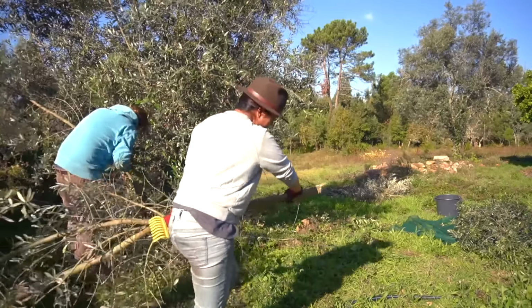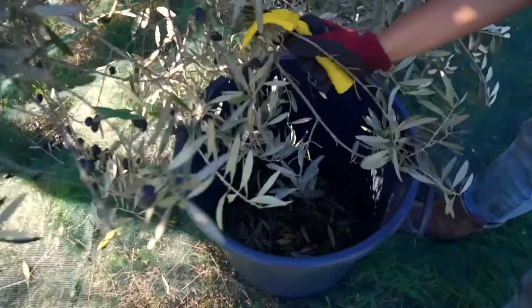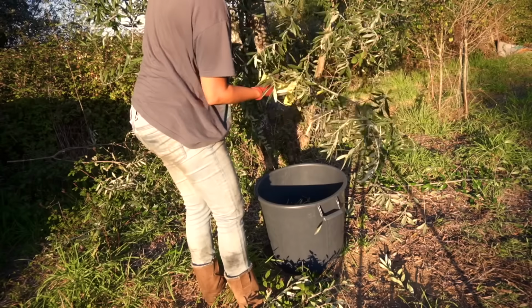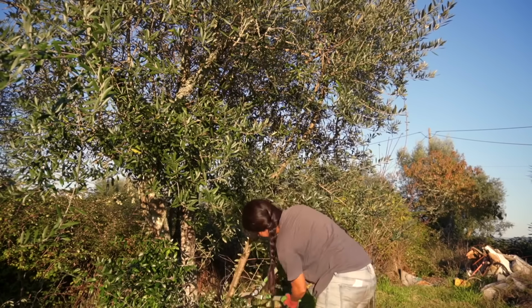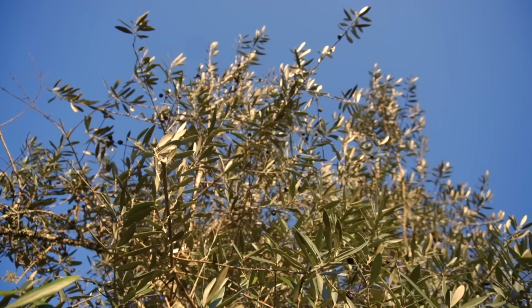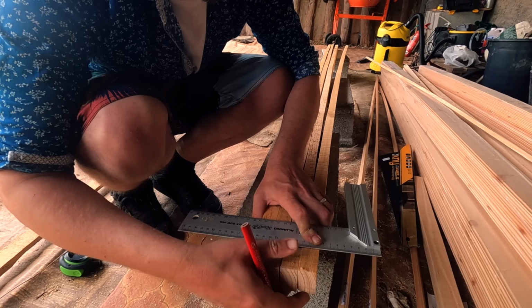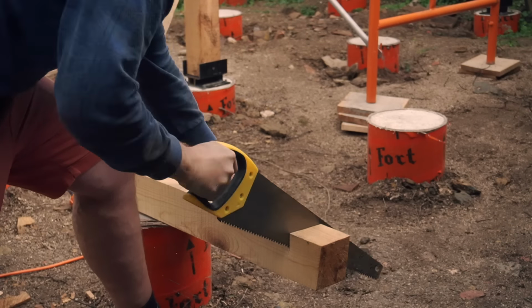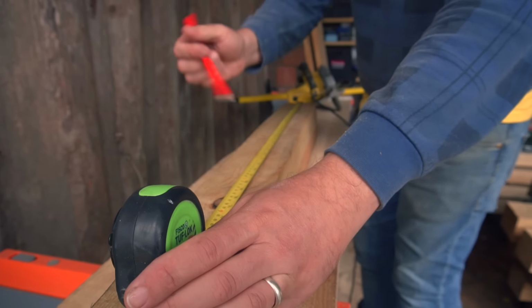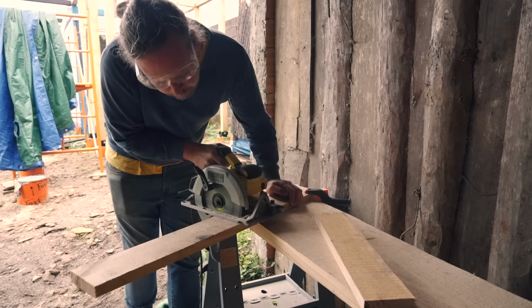We also had our first ever experience harvesting our own olives. We didn't manage to harvest many as you do need help with your own 24 olive trees, but nonetheless, it was an experience we still cherish. After many months of crouching, bending and cutting on the ground, to ease our labor, we decided to build our workbench as big as we needed and could afford.